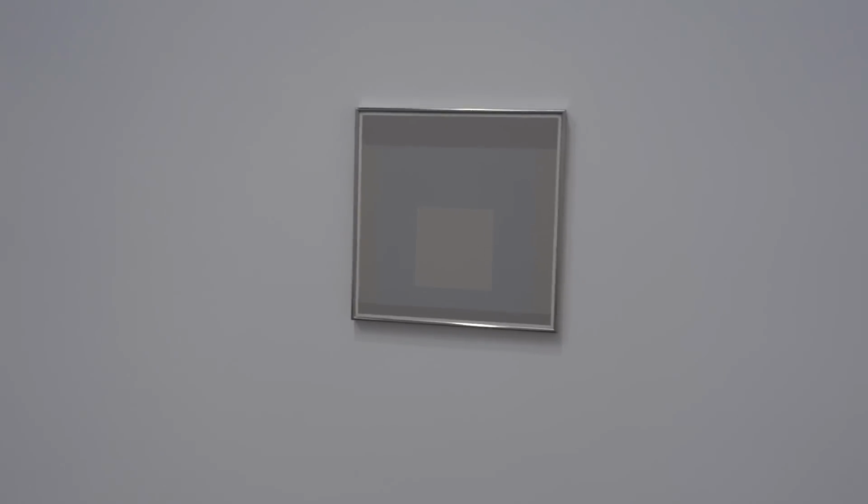Homage to the Square. Oh, and he gets poetic here. In Ivory Mist, 1964. This is 18 by 18. I guess there must be hundreds of these Homage to the Square pieces. He's changing it up a little bit here. It's 1965, 24 by 24.